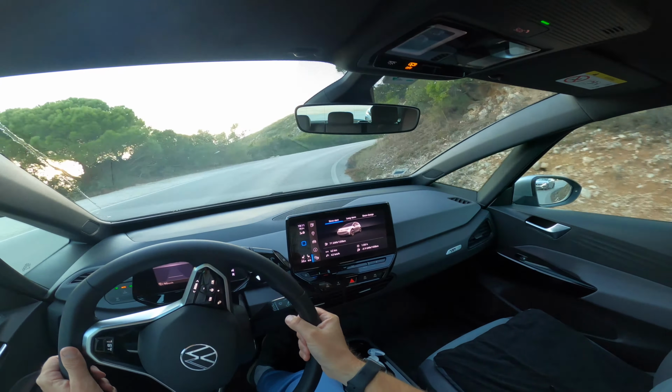So let's put it in D mode, because we're at the top of the hill now. You see, lane assist is telling me to keep in the lane because I was talking and I wasn't in the lane properly. So sometimes it does bug you, but you have to be out of the lane a while for it to do that. And now it's pulling me nicely on the steering wheel, keeping me inside the lane.